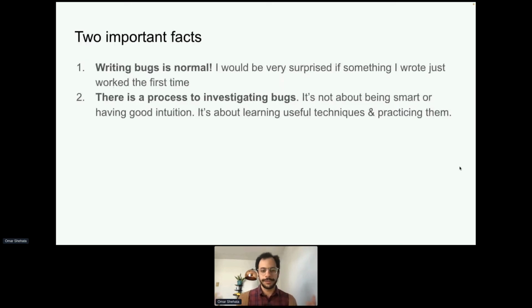So if nothing else you take away from this talk, it's that writing bugs is normal. It's a common thing to expect. I would be very surprised if I ever write something and it just works the first time. And the other thing is that getting good at fixing these bugs isn't about being smart or having good intuition, or it's not something you're born with. It's something you learn. There's a lot of ways to tackle a problem, some more useful than others. And once you learn some of these techniques and you practice them, you can start getting good at that.